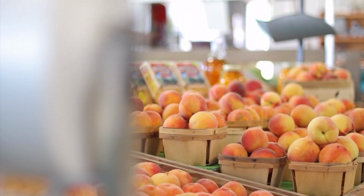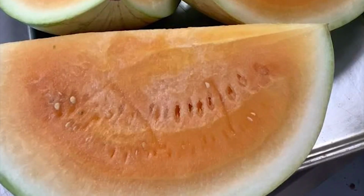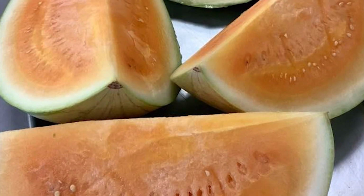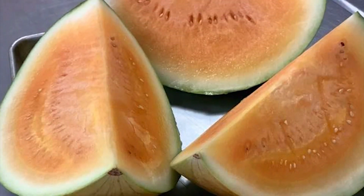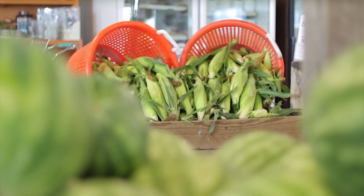All of the produce looks to die for, but we wanted to know if there's a fan favorite. A couple years ago, we started growing orange and yellow watermelons, and people are calling now, wanting to know when we're going to have orange and yellow watermelons. So, you know, it's those kinds of things. But I'd say probably the sweet corn is probably the most popular item for us as far as produce is concerned.